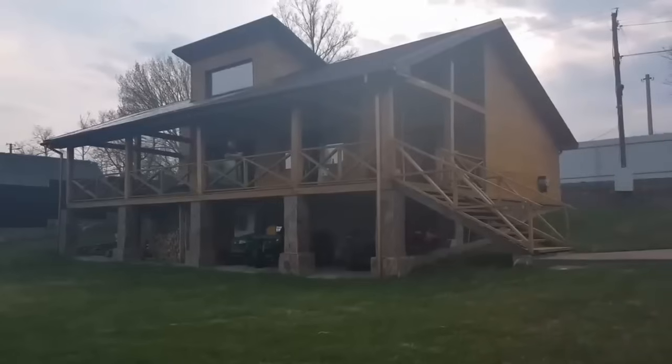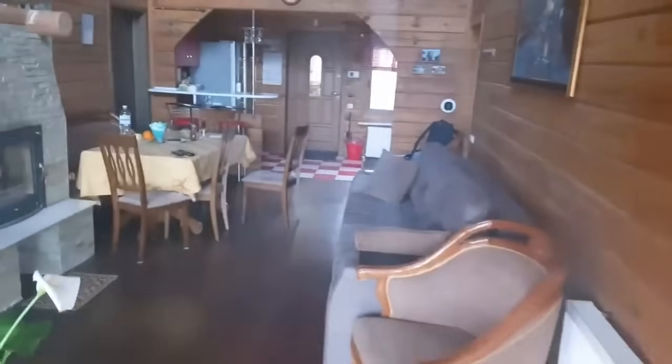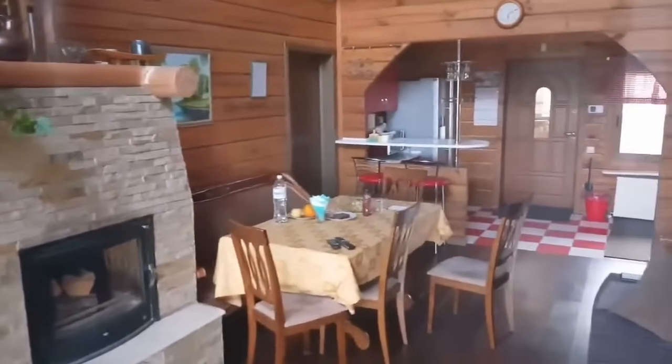It is a cottage. I like to call it a log cabin though. So we've got the main front area as you walk in. Nice log fire as well. We've got the TV up on the wall. And again, it is all wood inside. It's just got so much character, this place.